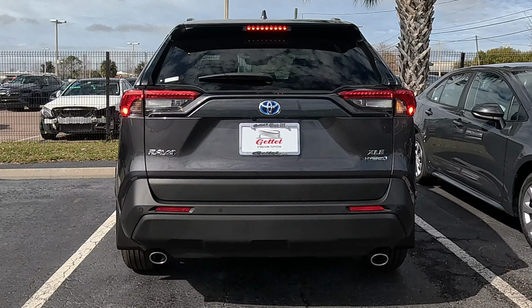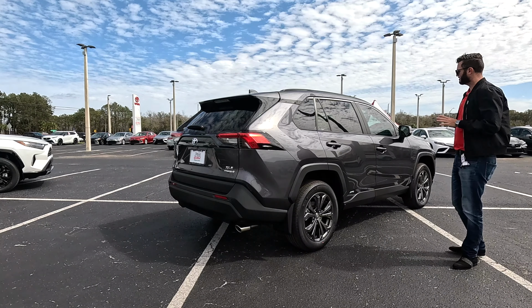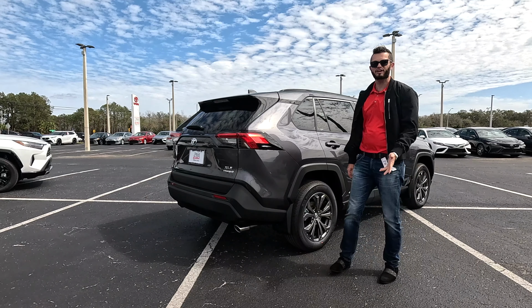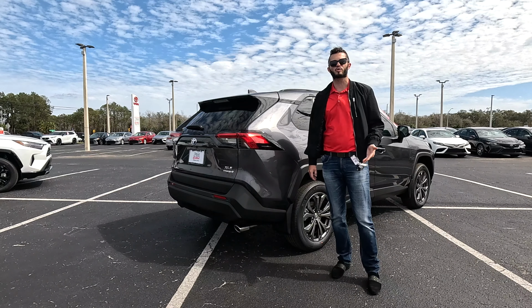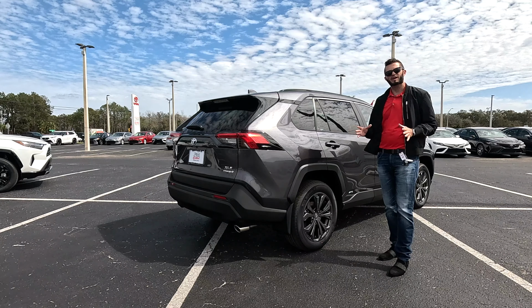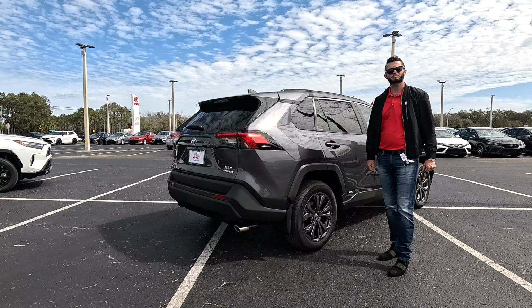Taking me to the problem that I have to start off with: they have a lot of trims to option, in which the XSE and the SE are nearly identical. And the same thing when you're thinking XLE and XLE Premium. It would be nice if they made it a little bit less with the trims, that way making it easier to option.